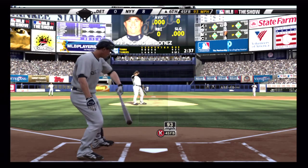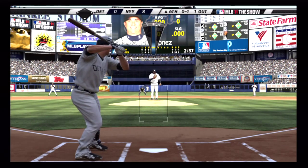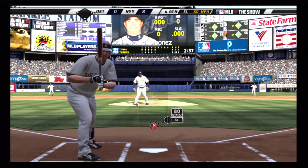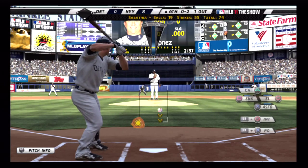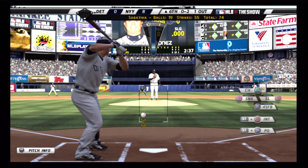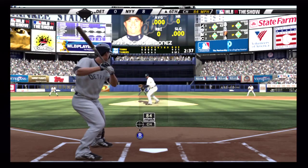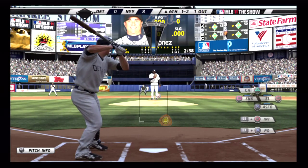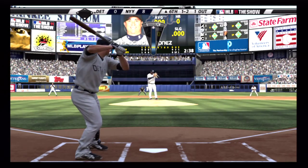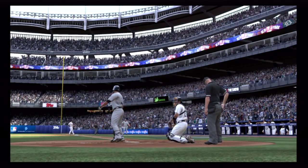Magglio Ordonez stands in as he can't connect here. 0-1. And he's just breezing right now. Oh, and you talk about a pitcher getting the benefit of the doubt. That's low, but called strike anyway. 0-2 now. And we've seen he's been pretty consistent calling that low strike. Changeup, and he ain't buying it. 1-2. Here's Sabathia on 1-2. Out of play.